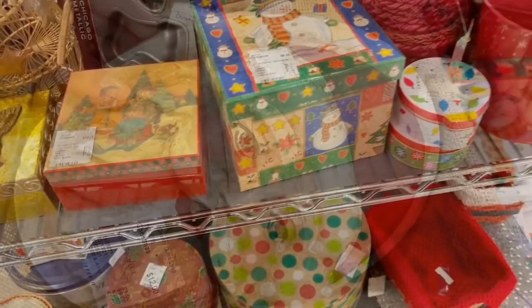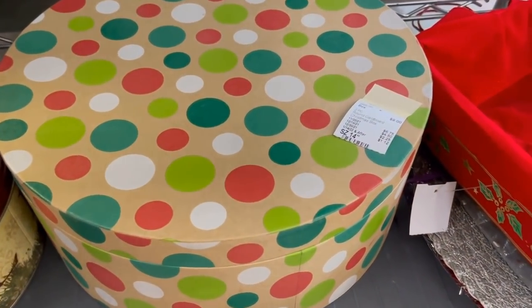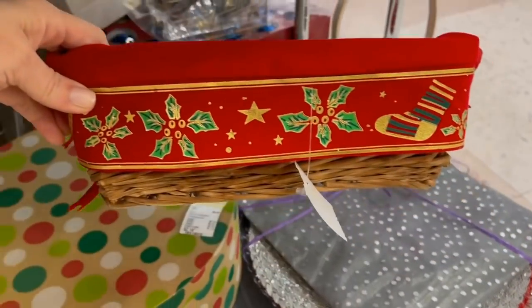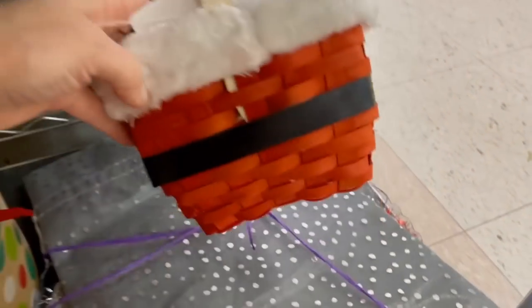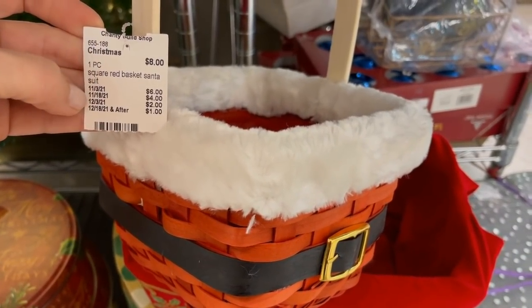And there's so many different ideas here. The hat box, you could take the lid off and prop either behind it or underneath it and fill it with some gifts. This velvet lined basket for $8, I think is a great deal for showcasing a present. And there's Santa, love that, for $8. You could have fun with that.